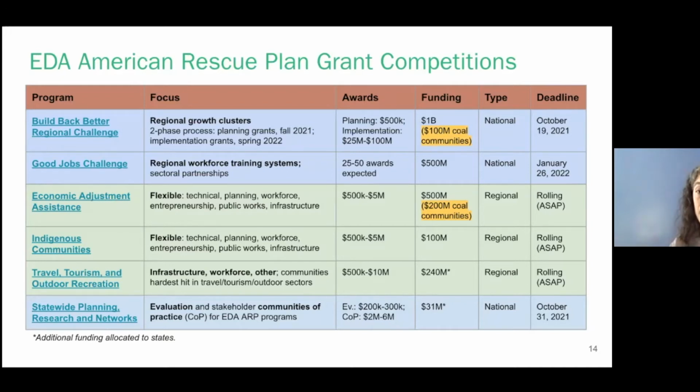This is something that EDA can help you figure out. And they've also done an interesting thing here, which I've never seen them do before. They've offered to move things from one competition to the other after application. And I think that that's their way of saying, we're going to try and fund as much as possible. And if it turns out that there are too many applications in one bucket, we'll be able to move it to another bucket in order to fund it. So know that that does exist. But if you are an Indigenous community, this is probably the one that you're going to want to go to.